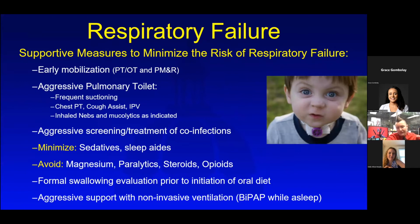So respiratory failure, knowing that it's so significant, we should really be doing everything we can to avoid invasive mechanical ventilation if it's safe to do so. So anything that we can do in the ICU to prevent respiratory failure in this patient population can actually make a huge difference. So early mobilization, getting PT, OT, PM&R involved from day one, helping support if at all possible. Being overly aggressive with the pulmonary toilet, frequent suctioning, chest physiotherapy, IPV therapies, cough assists, maybe over treating with nebulized mucolytics and things to help keep the kids' lungs open, keep their airways clear, just really give them the best chance at not needing to be intubated if possible.